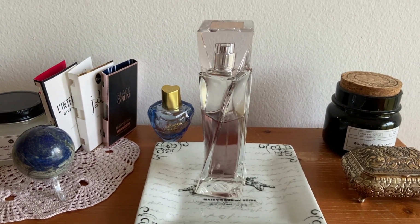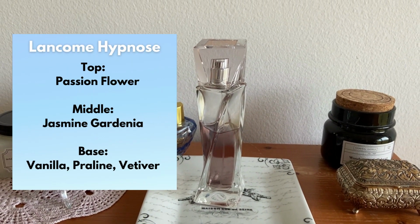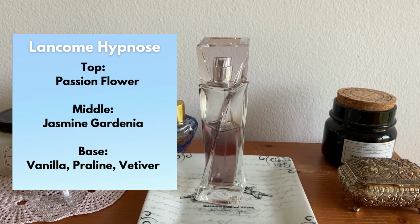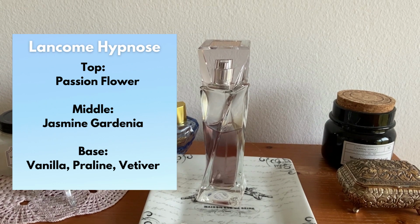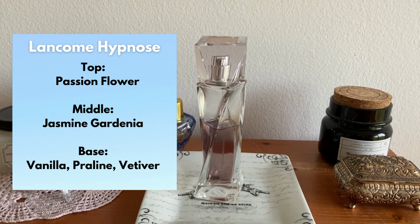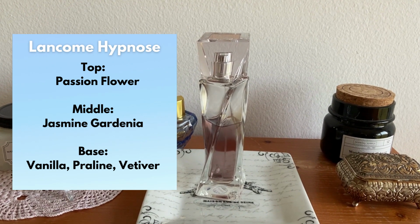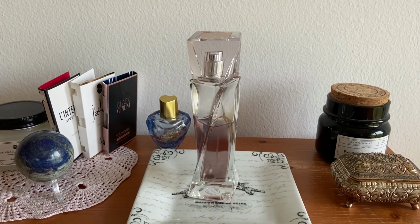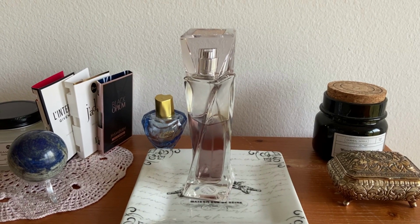It's a vanilla scent with a passion flower note, jasmine and some vetiver in the base. The passion flower gives it a bit of a fruity sourness and makes it interesting and unique. The dry down is your typical sweet, almost custardy vanilla. It's very sweet and powdery, yet it never becomes quite a gourmand. It's a beautiful scent, and I think it's elegant despite being sweet.